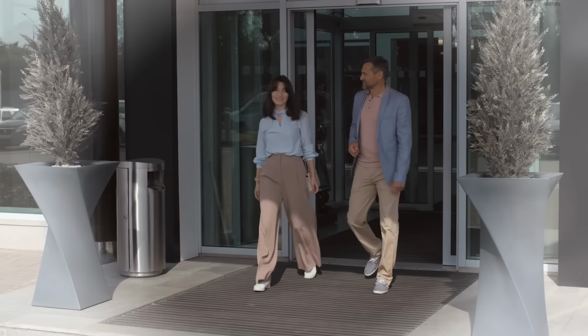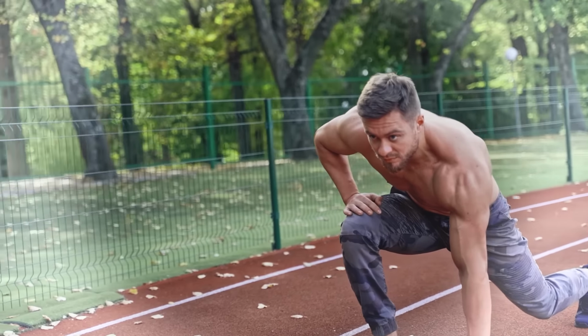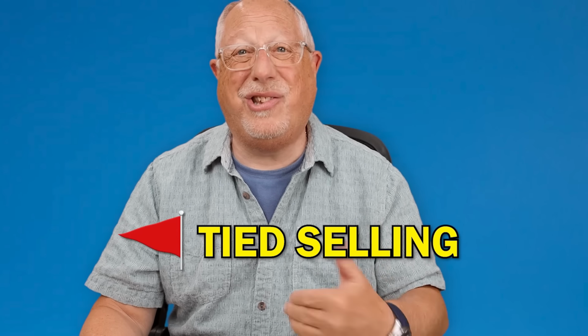Okay. Now, the first one, I'm thinking about walking. The second one, I'm thinking I should be in the starting blocks and ready to assume the position for when they go on your mark, get set, go. But you know what? I stuck around to find out what I can do in finance, and red flag number 3 was tied selling, which is illegal.